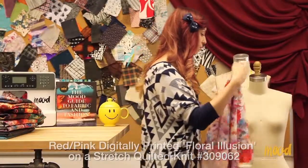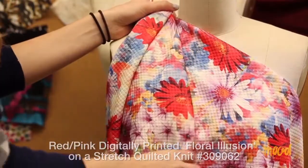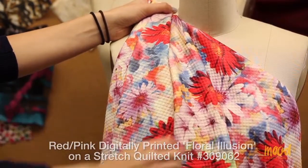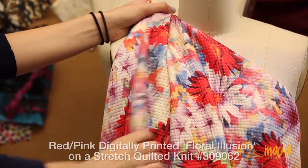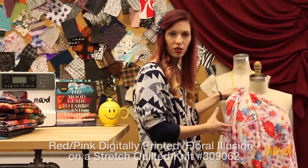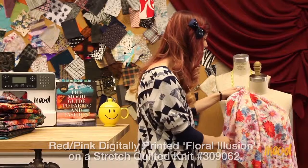And it's got a really nice drape. So there's a lot of body. And it can definitely be made into jackets, dresses, t-shirts, crop tops, pants, shorts. You can really do just about anything with this fabric. It can be maybe a shorter flared skirt, but I wouldn't make it into a longer skirt. It might look a little odd as a longer skirt.